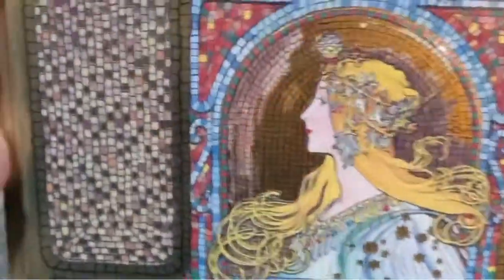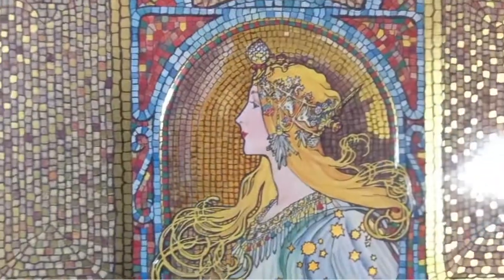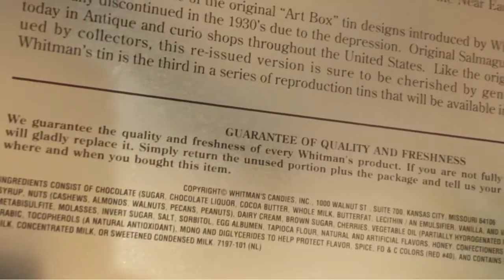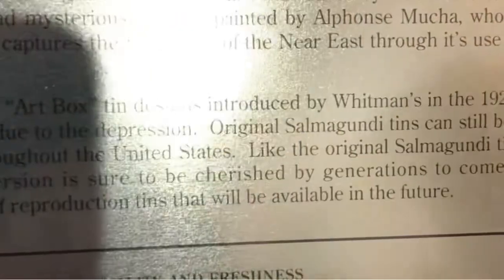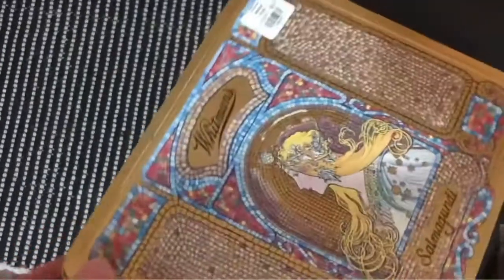This is Salmagundi. 41 cents. It is a limited edition Whitman's tin, a replica of the one used in the 20s, painted by Alphonse Mucha. That's right. It sells between $3 and $12. It's really just a keep because it was cheap.